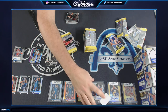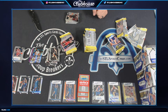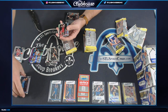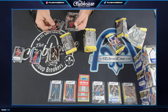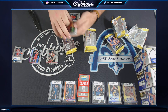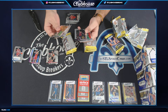Oh. We gotta get Luka to match. I mean, this is just ridiculous. Oh man. I'm at a loss at this point. We're running out of room for monster cards. Woo! There's Tim. What's up, Tim? Not yet, but at this rate, who knows what's coming?